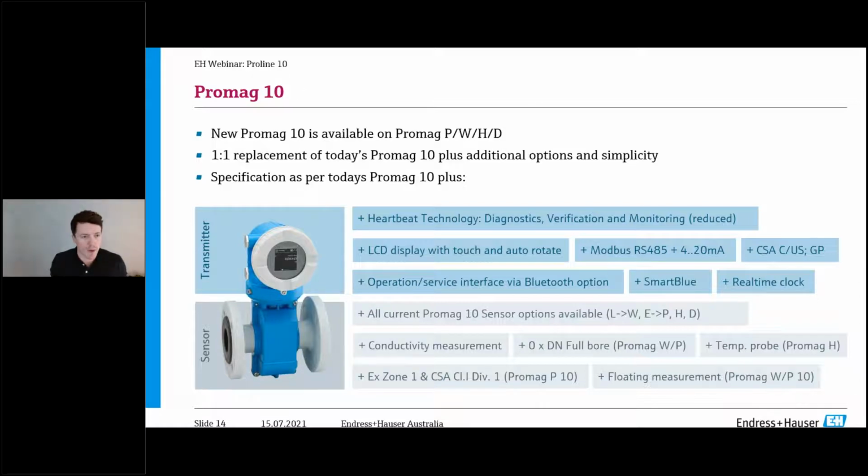So when we talk about the Promag, mag being electromagnetic flow meter, we're talking about 4 different types, and the easiest way to explain it is right here. So we have the P, which is the process mag, so anything with high temperatures or chemicals. The W, which is the water mag, which is the standard mag for water and wastewater applications in compact installations. We have the H, the hygienic mag, which obviously means hygienic food and beverage applications, and then D, which is the only one that doesn't make as much sense as the others, but D is the sandwich mag or the wafer mag for those really tight applications.